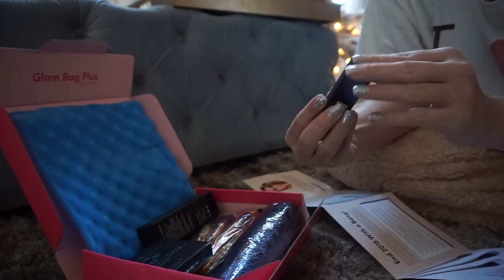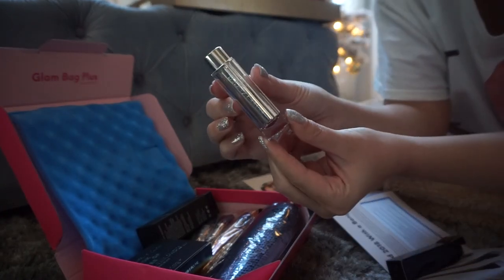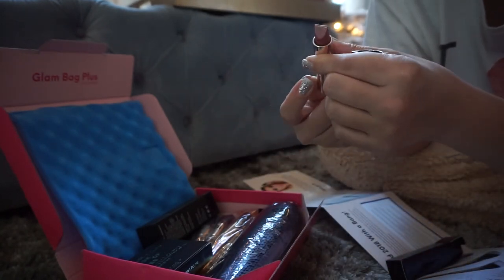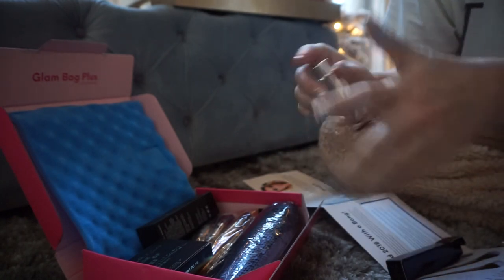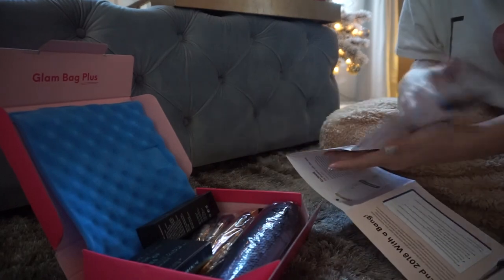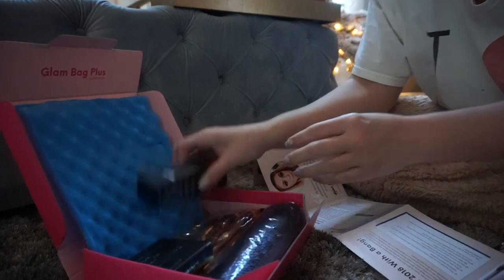I just started getting into Estee Lauder. I love them. Oh, look at this. This is nice. It kind of looks like Dior. Ooh, and it's just like a nice mauve-y shade. Yay. This retails for $22.50, so we're at $42.50 so far.